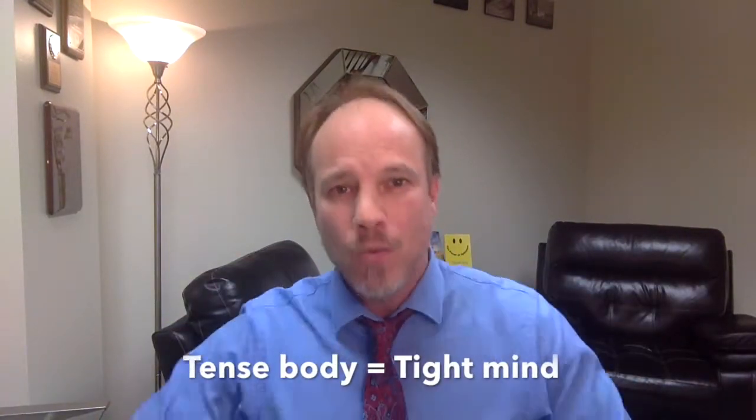A tense body equals a tight mind. We want to loosen our body and loosen our mind. Because if you're tight, you're not going to find solutions, you're not going to be innovative, you're not going to be a good communicator, you're going to get yourself upset and then take that out on others. Even if you don't say it, people can feel that energy. So instead, get your shift together, right?